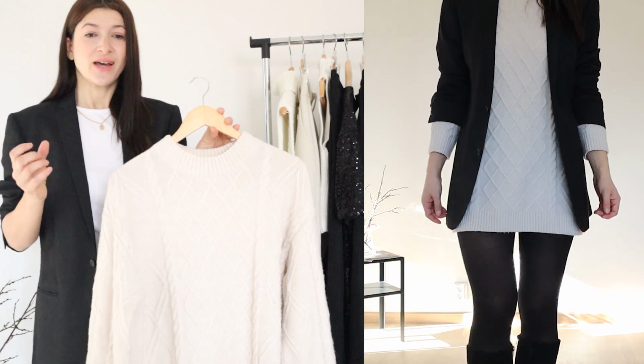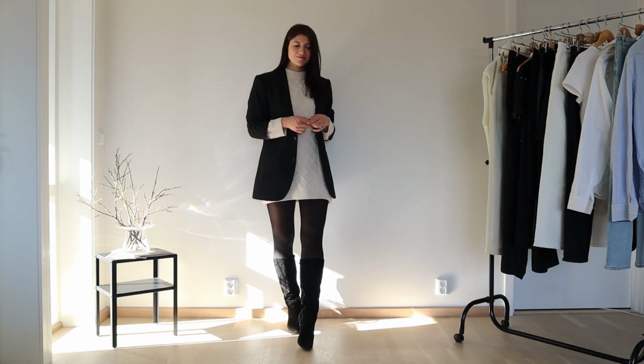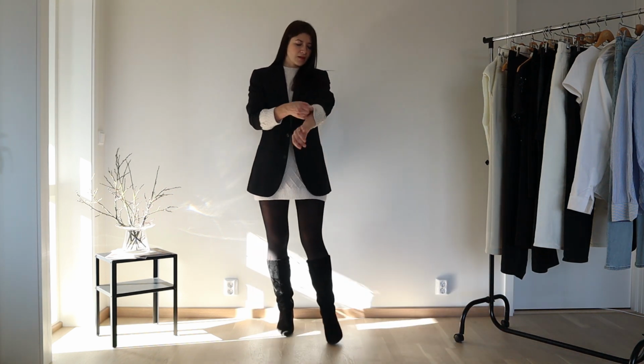A pair of some thicker tights or even leggings with knee-high boots, coat over it, and you're ready for the day. So as you can see in this example, I'm wearing these black tights, the same black knee-high boots, and I just popped on this black blazer. Something like this will never let you down. Keep that in mind, and honestly, a look like this can never go out of style.